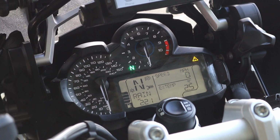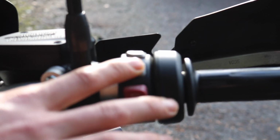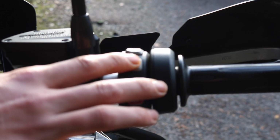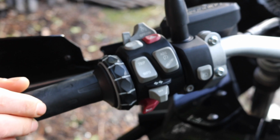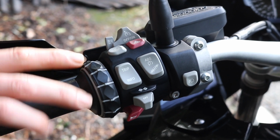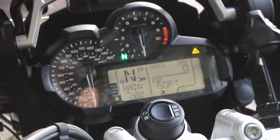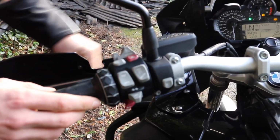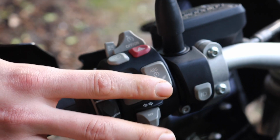That's the modes in. So over on this side you've got the mode button, so you can change that into rain, road, dynamic or enduro. Also there's an extra dongle you can plug in which has Enduro Pro, where you can turn off things like rear traction control and ABS. On this side you've got the cruise control switch. This button changes the suspension from soft, normal and hard. And you can also set it to have pillion and luggage by holding down that button.